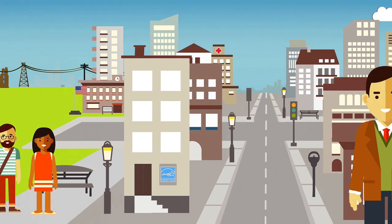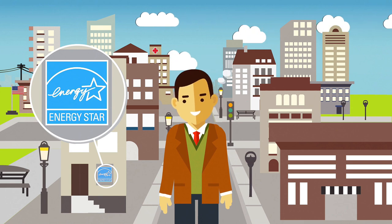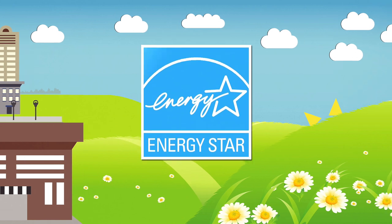So the next time you see the ENERGY STAR on your school, office, favorite store, or apartment building, you'll know what it means. This building is saving money and helping to build a brighter future for us all.